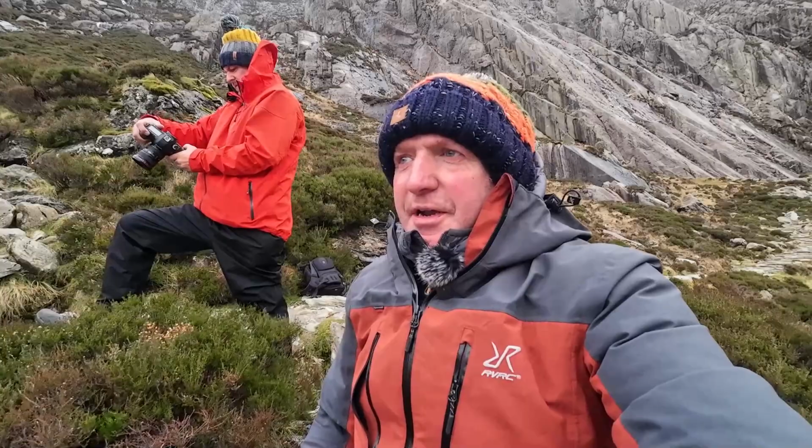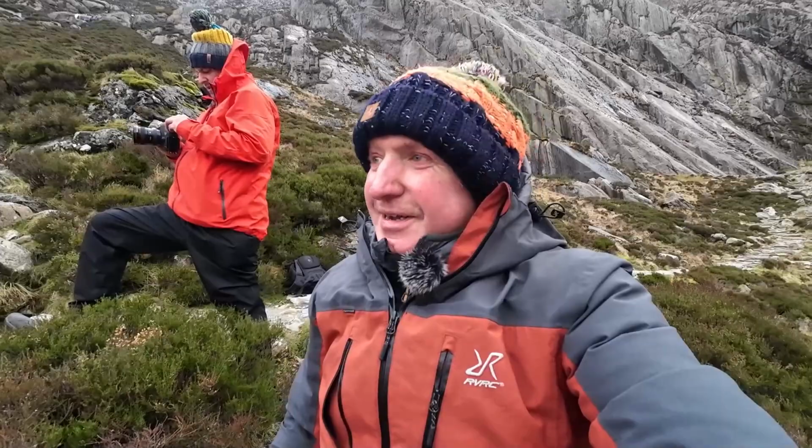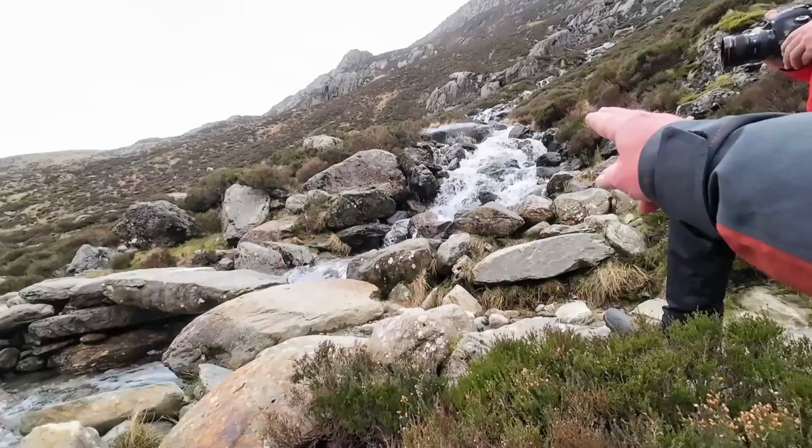And then we're going to try and get going before this next group of people come back to us, because we're trying to get up there, but we keep getting distracted. But obviously, how can you not get distracted with all this look down here?